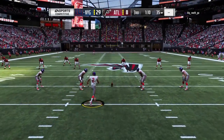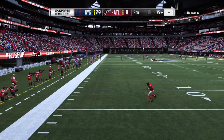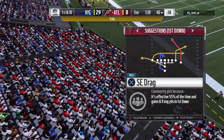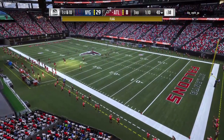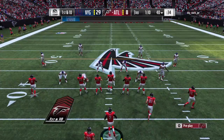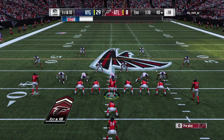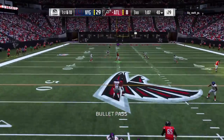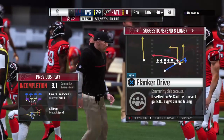Rosas now to kick this one away. So they will accept the penalty and move forward. Ryan and the Falcons now come up 1st and 10 at the 40. Now Ryan on 1st down. He's airing it out for Sanu. And he knocks the ball away, and it falls incomplete.